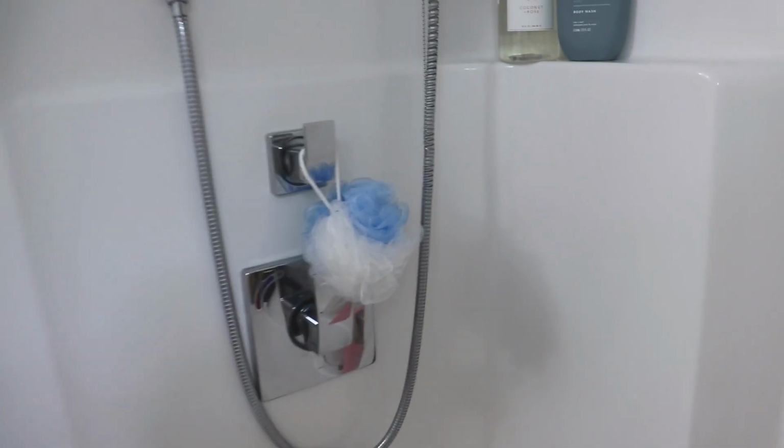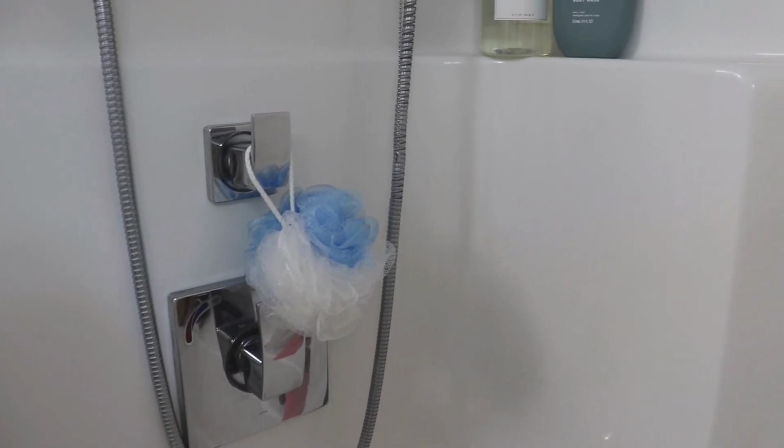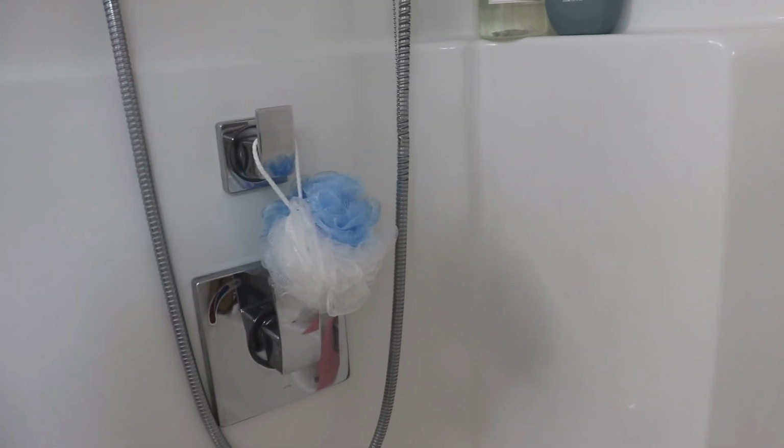Coming over to this side, we just have a shower loofah. That's not my choice in color of shower loofah. I don't know where it came from. I think it must have been a Christmas gift, like in a stocking stuffer or something at one point. I would rather just have a gray one or maybe a pink one or something that kind of goes with the bathroom decor. It'll be fine for now.